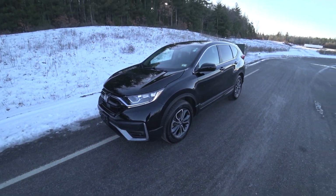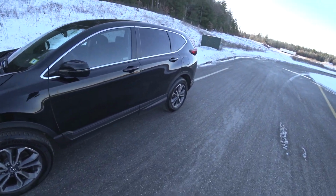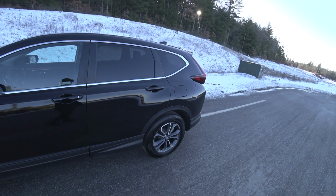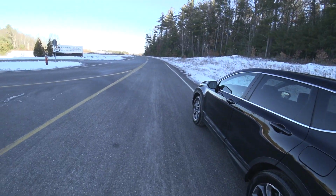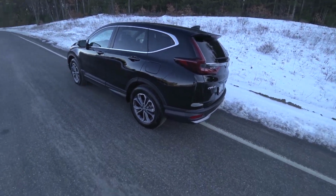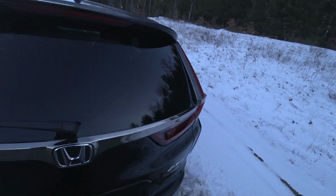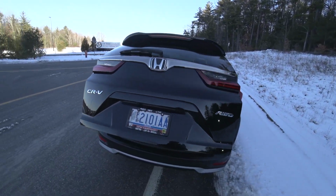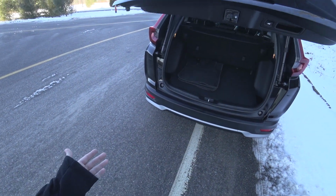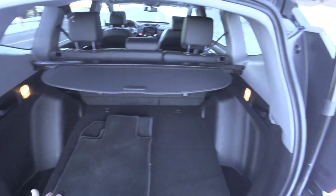Today, courtesy of INFINITI of Nashua in Nashua, New Hampshire, we have the 2022 Honda CR-V EX-L. So, for all intents and purposes, this is basic transportation. This is a car that you buy when you just need a small SUV. It's not a Type R, it's not anything like that. But I'm here to tell you that this thing's actually pretty good for what it is.